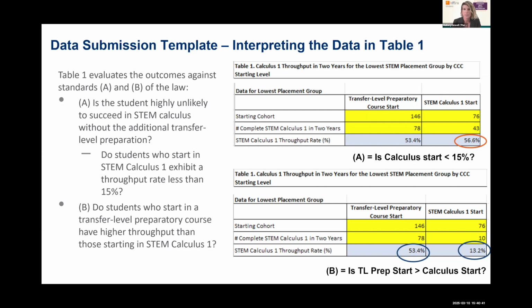So now we can go to standard B. Do students who start in transfer level preparatory course have a higher throughput than those starting in STEM Calculus 1? And we see that 53.4% is higher than 13%. So in this case, this course is meeting standard A and standard B. So that's a little bit about how you can interpret the data within the template. We also have a standard C, which we need to get to in the next slide.